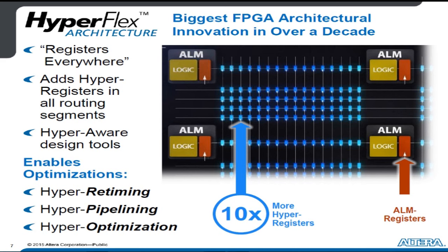So HyperFlex, this architecture is only in Stratix 10, no other Altera product, and not available from any other FPGA.